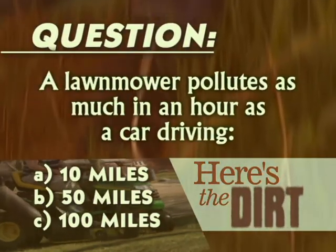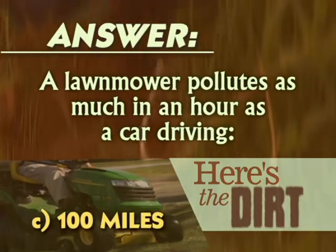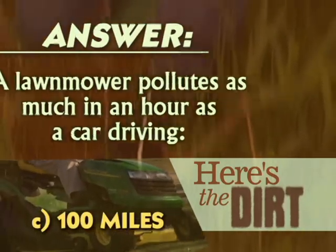Now we're back with the dirt on lawnmower pollution. A conventional lawnmower pollutes as much in an hour as driving a car. C, 100 miles. And that's the dirt.